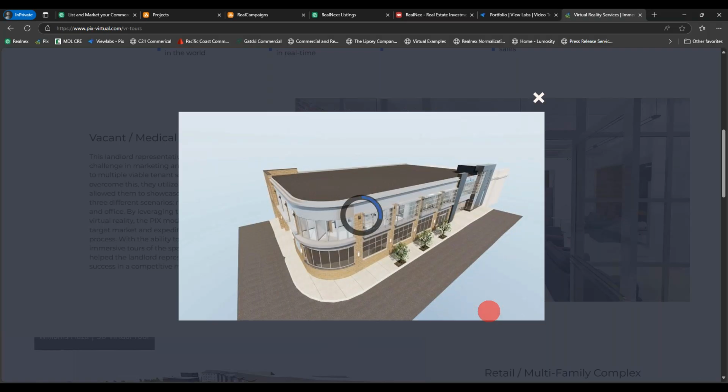So again, it's the same building, it's just changing different ways. So this can go from medical office to, quite frankly, anything you want. Maybe you have a building that's been sitting vacant for a while. Maybe it's one of your single tenant buildings that just got shut down recently. And now you want to say, hey, let's pull all the tenants in the building, and we can put their logo on there.